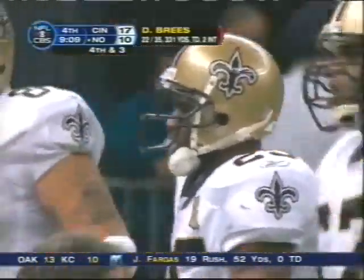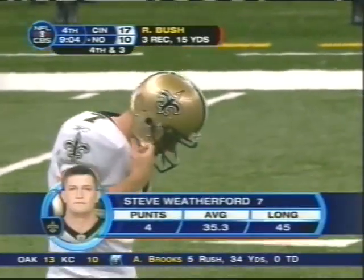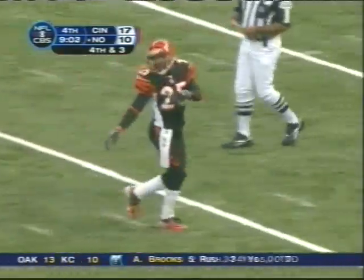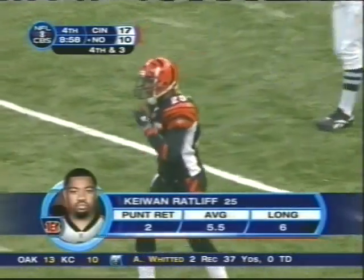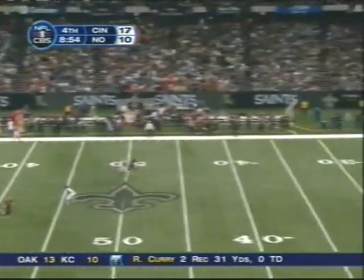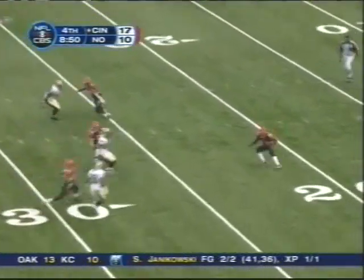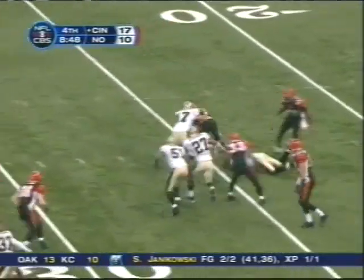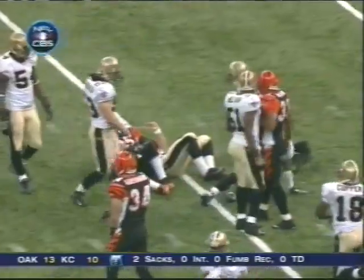Now this sets up a perfect situation for the Cincinnati Bengals and Carson Palmer. We talked about Bob Bratkowski, their offensive coordinator, now calling all the plays. You don't want to do the no huddle. You want to stay in the huddle, and you want to wear down the clock here for Carson Palmer with Rudy Johnson. The punt by Weatherford to Keywan Ratliff, former Florida star, immediately covered as he crosses the 25-yard line, and we have a timeout.